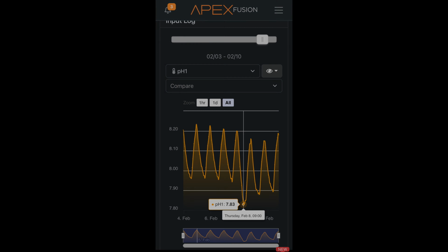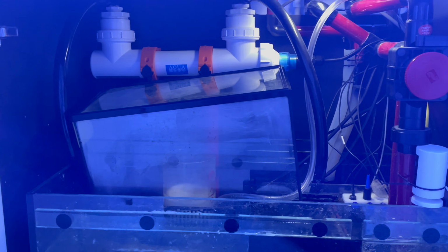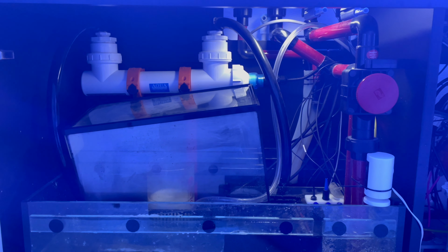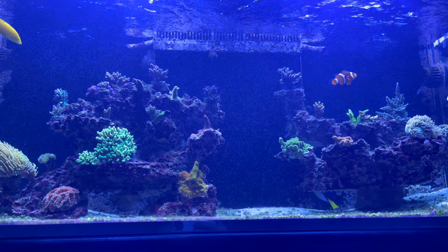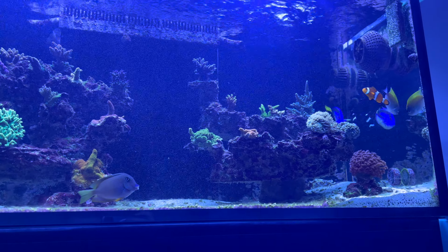I found this little auto top-off reservoir tank that came with the tank, and I just left the skimmer on with air, took the cup off, and it foams and makes a mess all over your stand. So I just covered it with this little tank. So a pro tip, perhaps, leave your skimmer on if you can. You'll keep that pH up in the water with some oxygen in it.